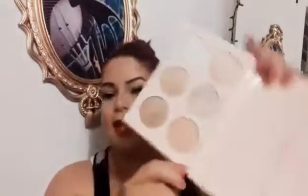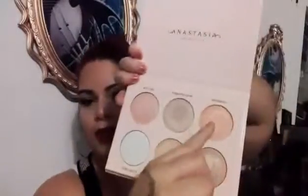I put also a little bit on my chin. Guys, I am only oily skin. Don't put as much highlighter as my face right now. But I am loving it. You guys, look at Forever Lit. It's like lit. Look at Kitty Cat. I am wet.